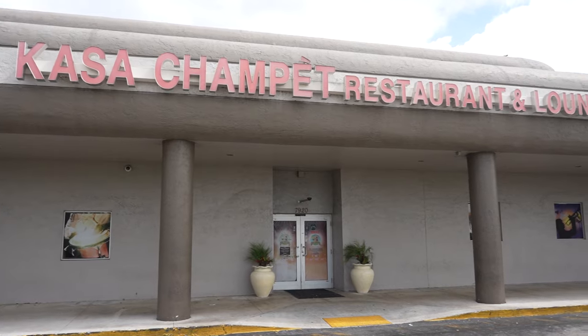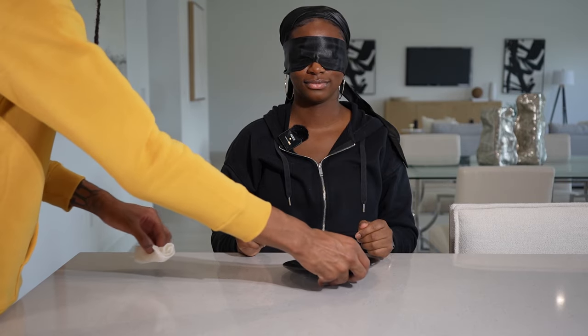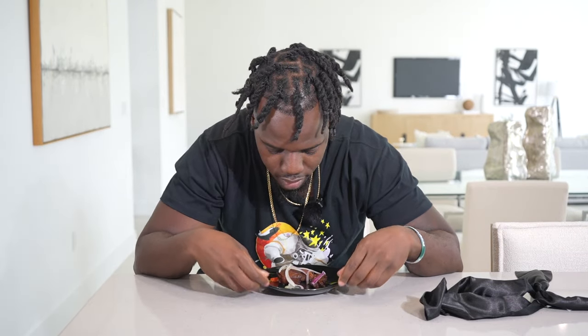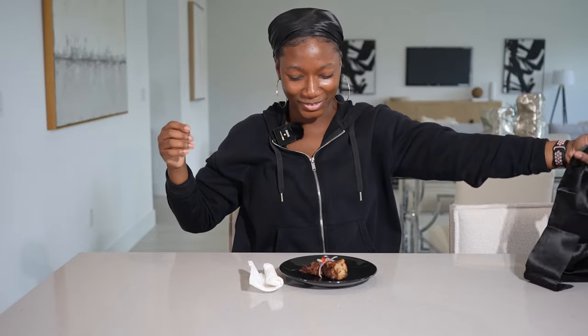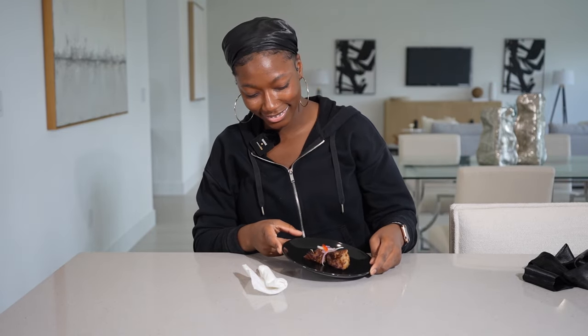Next restaurant is Casa Champette in Pembroke Pines, Florida, where they're serving delicious Griot. Not too fatty. This is a great first sign. Ooh, okay. This one's a little bit better. I see the fat. I like the fat personally. And yeah, I like the color of it.